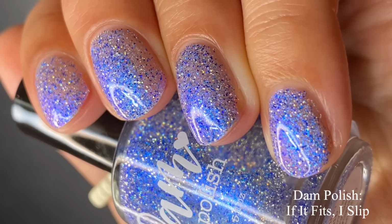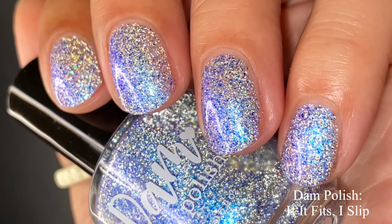But pictured are 2 coats of Dawn polish. If it fits, I slip with a glossy top coat.